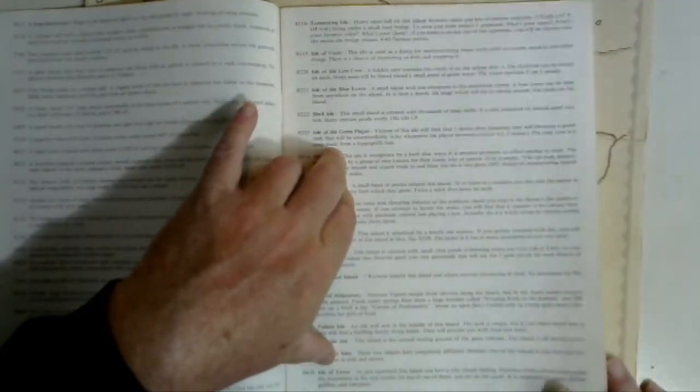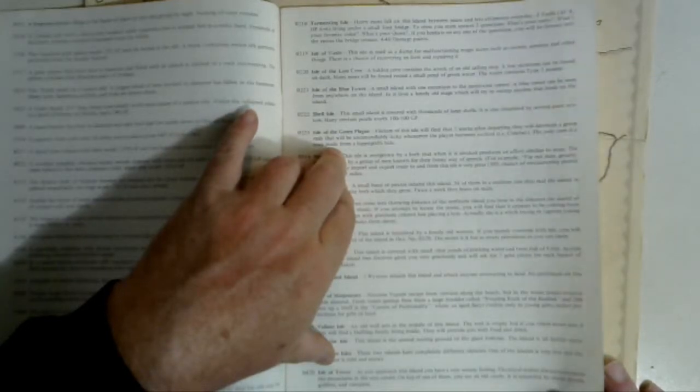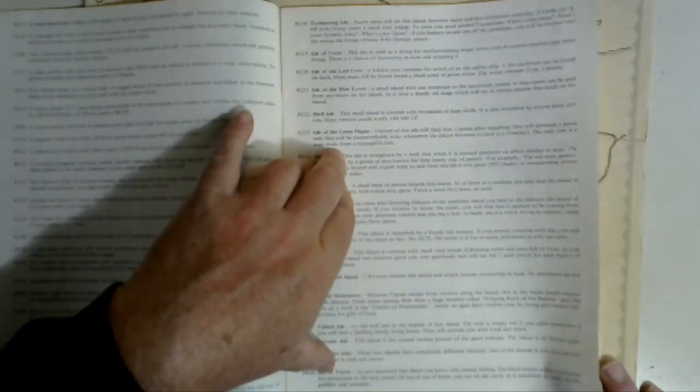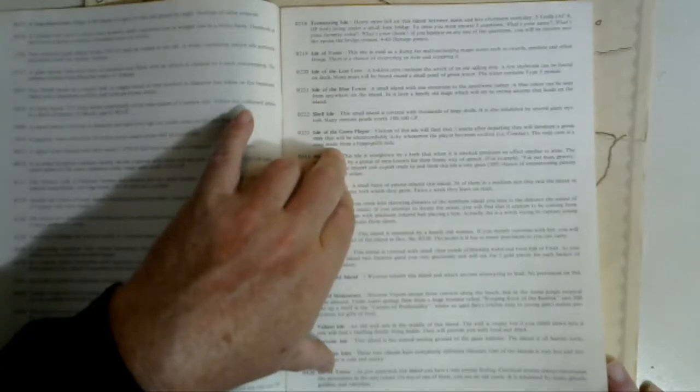The Island of Terror. As you approach this island, you have a very uneasy feeling. Electrical storms always encompass the mountains in the very center, so it must be a very good-sized island. At the top of one of them, you can see an old castle, and it is inhabited by many ghouls, goblins, and vampires.